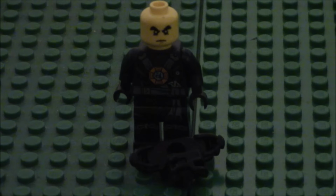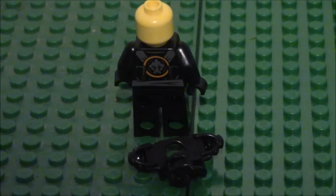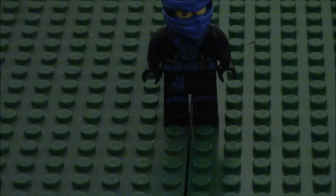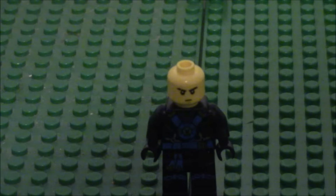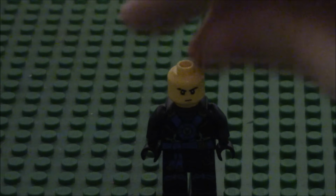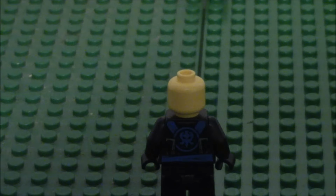And head detailing. Back torso detailing. That's Cole there. Next up is Jay. Of course, it's the same one we get in every set. Torso detailing and leg detailing. And facial detailing there. And back torso detailing there.